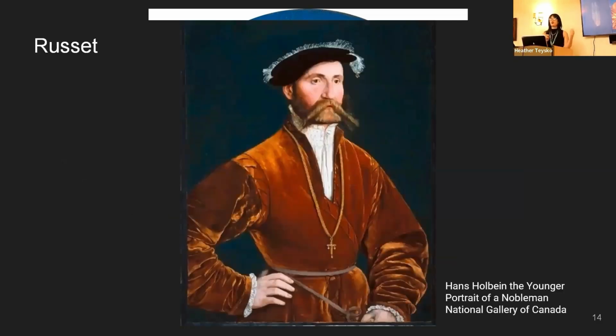And finally, russet, which is a sort of elusive color to us today. It's probably a sort of orangish brown, whereas tawny was more of a yellow brown. But russet can be confusing because in the 16th century, russet is also a fabric. So you have to read into the context clues whether it's talking about russet, the color, or russet, the fabric.